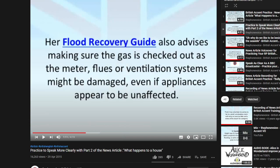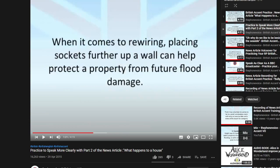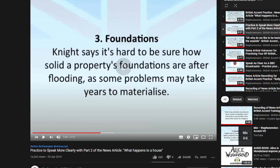Her flood recovery guide also advises making sure the gas is checked out, as the meter, flues or ventilation systems might be damaged, even if appliances appear to be unaffected. When it comes to rewiring, placing sockets further up a wall can help protect a property from future flood damage.